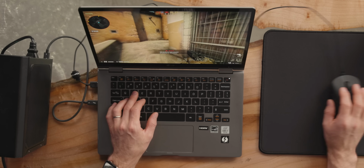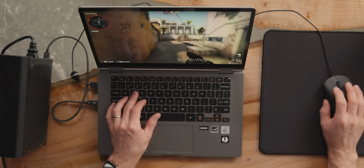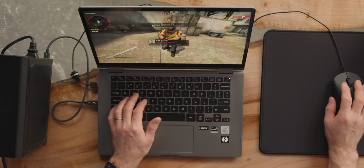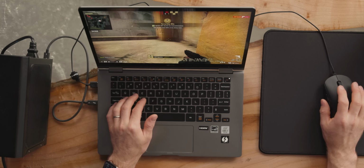Now, I'd like to see everything, phones, gaming machines, Ultrabooks, move to high refresh rate, at least 120 Hertz. So maybe that's something they can work on for the next generation. Oh shoot, I just got killed by a bot. But at least the performance is there.